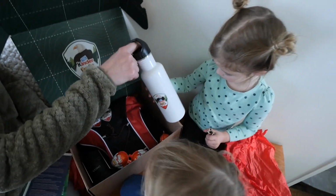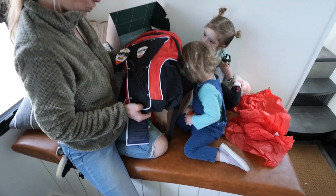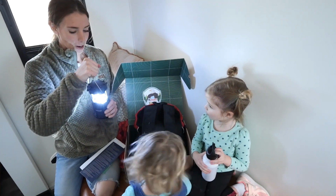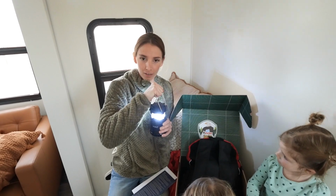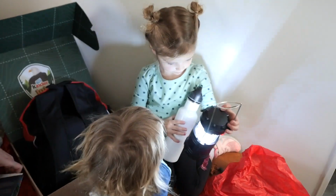Oh, whose water bottle is that? Mine. In a backpack? What? Is this for you too? You get your own lantern? Yeah. Whoa. You know what this reminds me of? On Jurassic Park, when the baby comes out of the incubator. That is awesome! Now we're ready for camping.